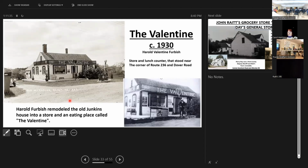And it's a gas station out front. Yep, there was a gas station and a lunch counter. Kind of neat, huh? Still there. And his brother, it was his brother, right, who then had a store at his house, and that will be in here too. His middle name was Valentine, that's why it was named the Valentine. Nick's gun shop was right behind it.